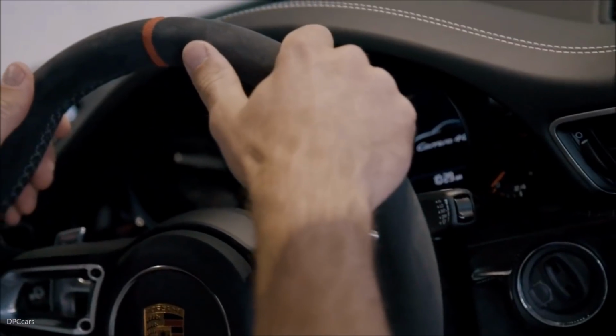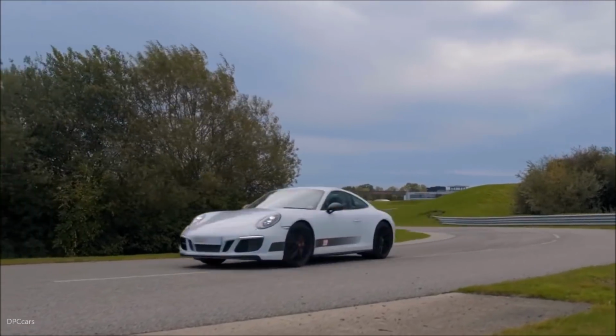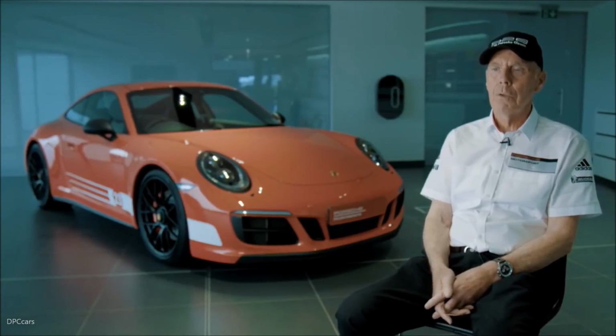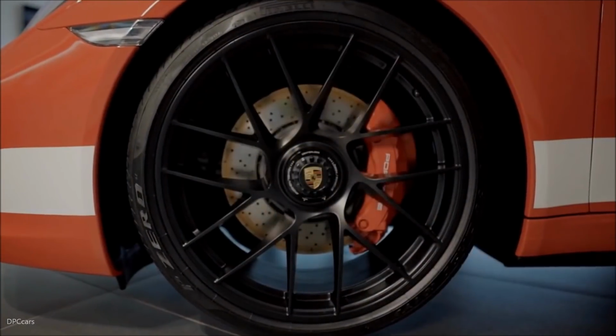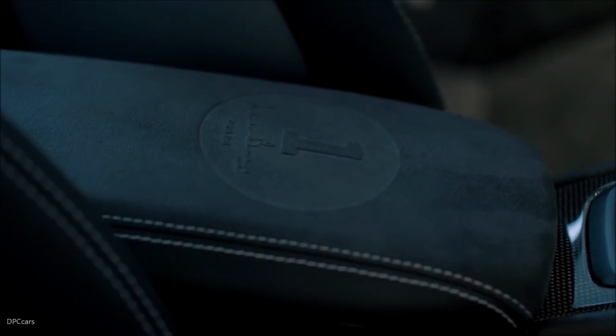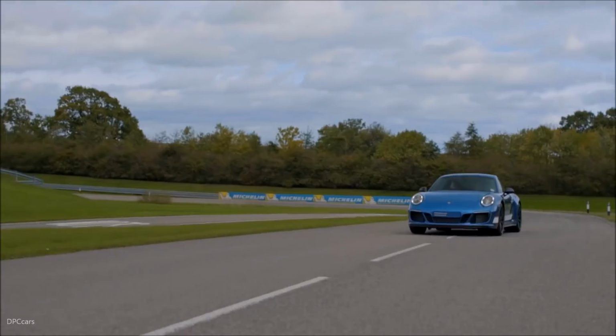From my point of view, I wanted the car to be as performance orientated as possible. It's as near as you could get to a race car in a road car. The centre lock wheels do mirror what was on the 917. The Alcantara everywhere, all over the interior, is beautiful. This car is so special.